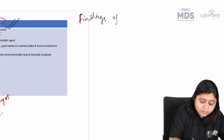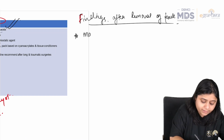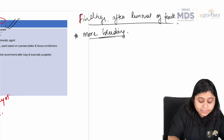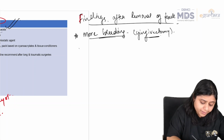Findings after removal of the pack are: because of the pack, there are chances that there will be more bleeding. Mostly this more bleeding will be seen in cases of gingivectomy. But this is normal. You don't need to worry about it.